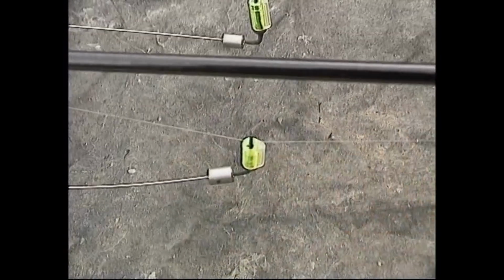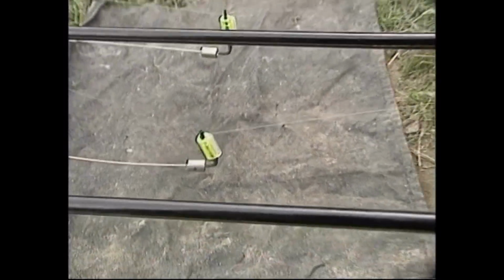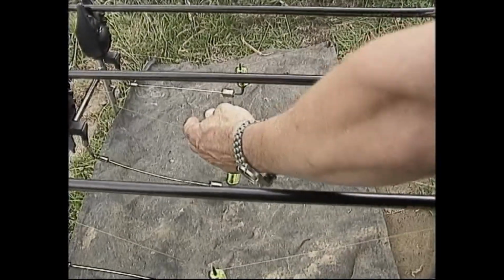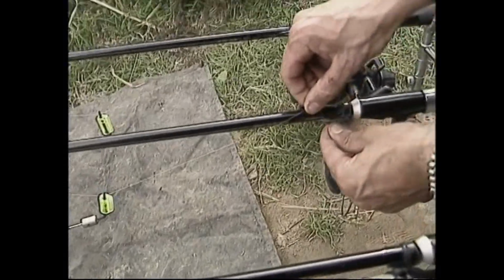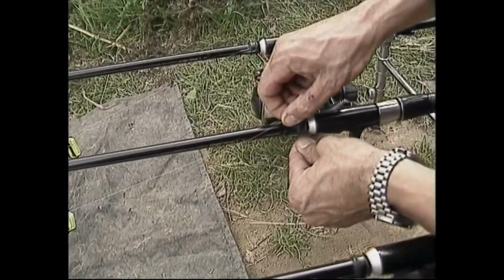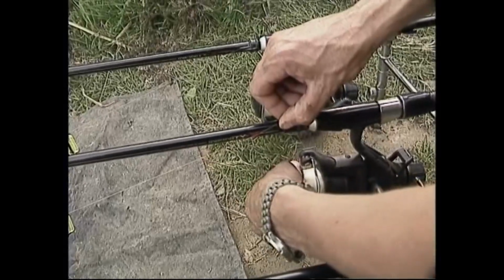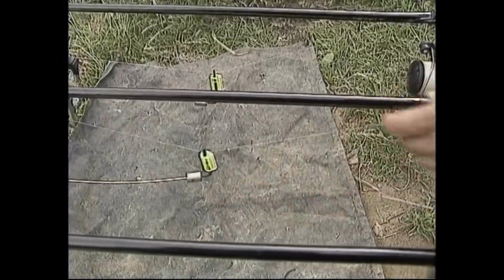Now unfortunately that line will be very, very tight around the baited area. So what I do, I keep paying off line as so until I've got a bit of slack out there. That is ideal now. Clip the line into the clip. Make sure there's no line twist. I then have all three the same.